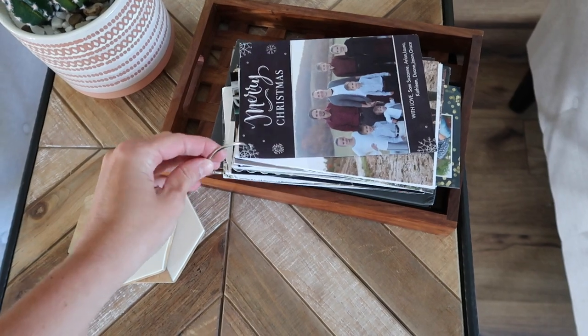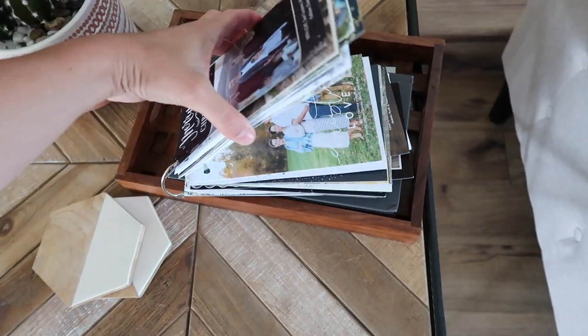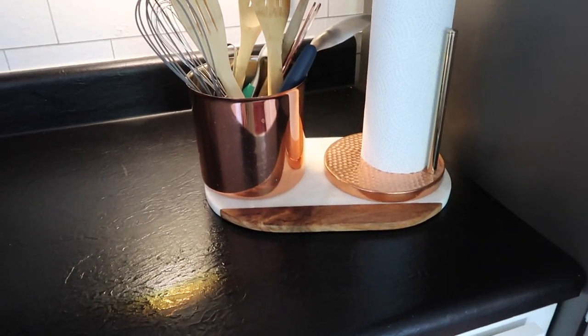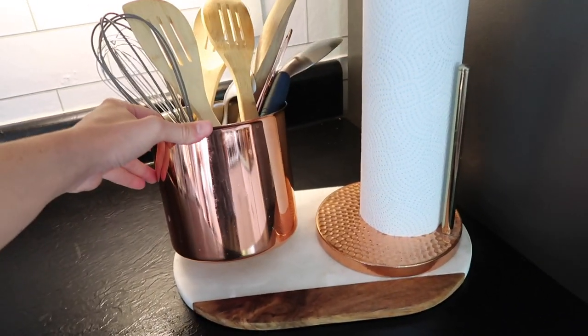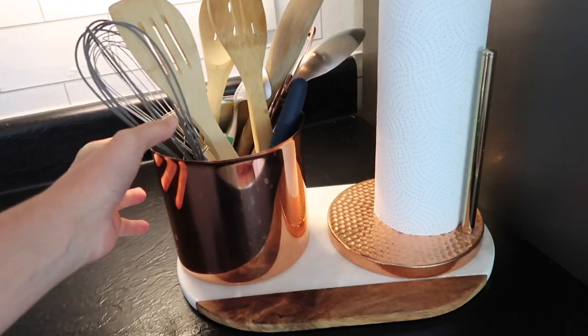I put them in a little ring here. I know this isn't thrifted, but I've done this for years already and it's just a good way to be able to look at cards. Here in my kitchen, I have it pulled forward right now, but this whole thing was thrifted. I love finding copper items. I've been trying to contain myself the last while though, because sometimes I don't have room for them.